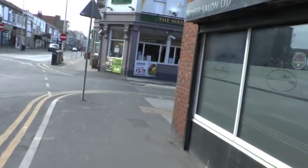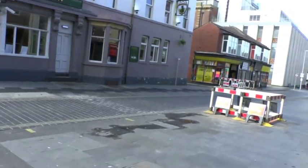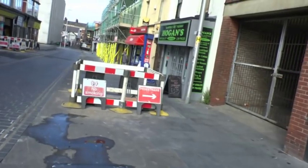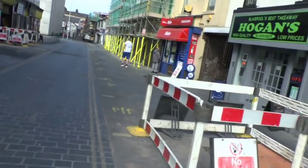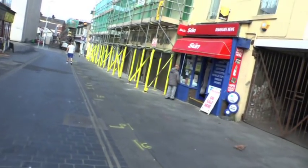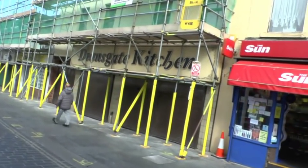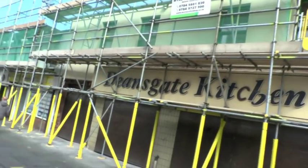Here we are. There's the very well-known public house of the Washington across the road. And this is the road that I was referring to. It takes you right the way down to Abingdon Street. Over the last previous week, not only is this road receiving a new covering and also the pavements, but scaffold has been placed in large areas right down this road, and I'm told this is for improvements to the front of the shops. This has only happened from last week.